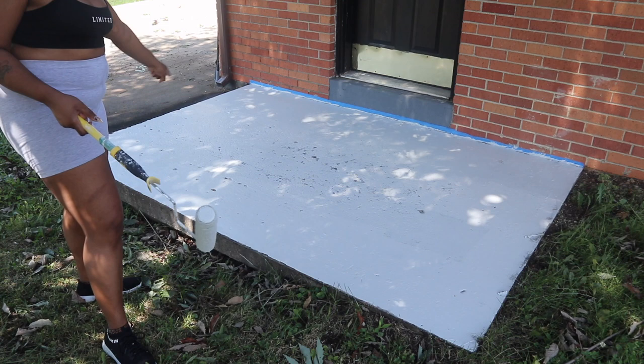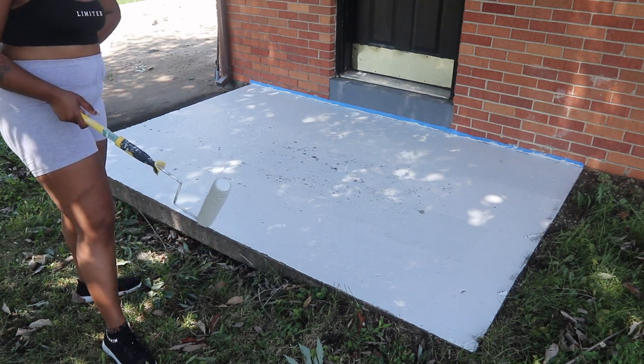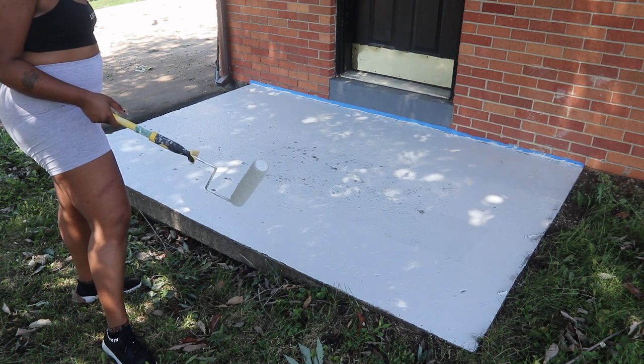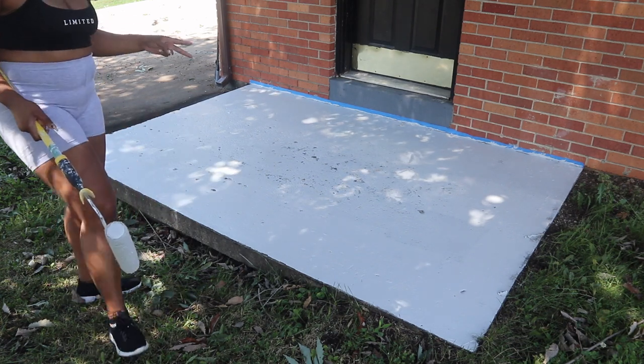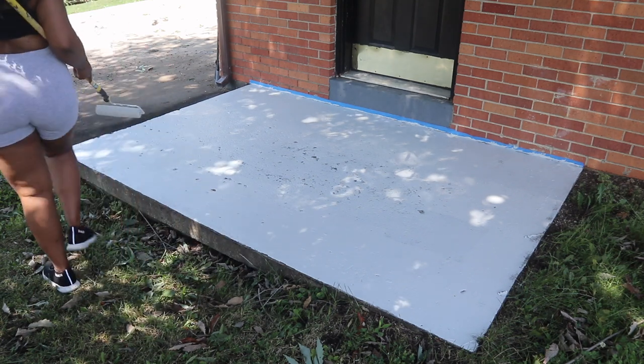The little holes that you see, the little patches here and there, I think I'm going to have to do those with a brush to get it to be cohesive with the other parts. So yeah, I think I'll have to do that with a brush. So that's what I'm going to do for that.